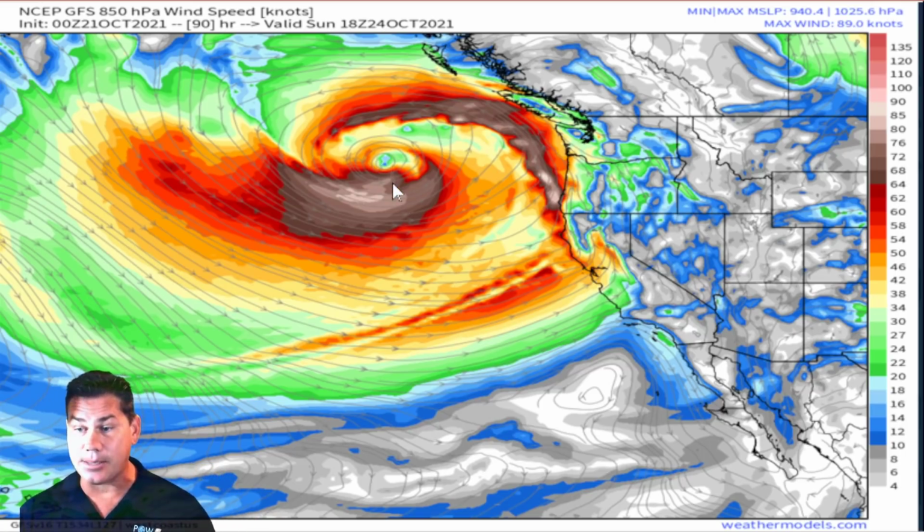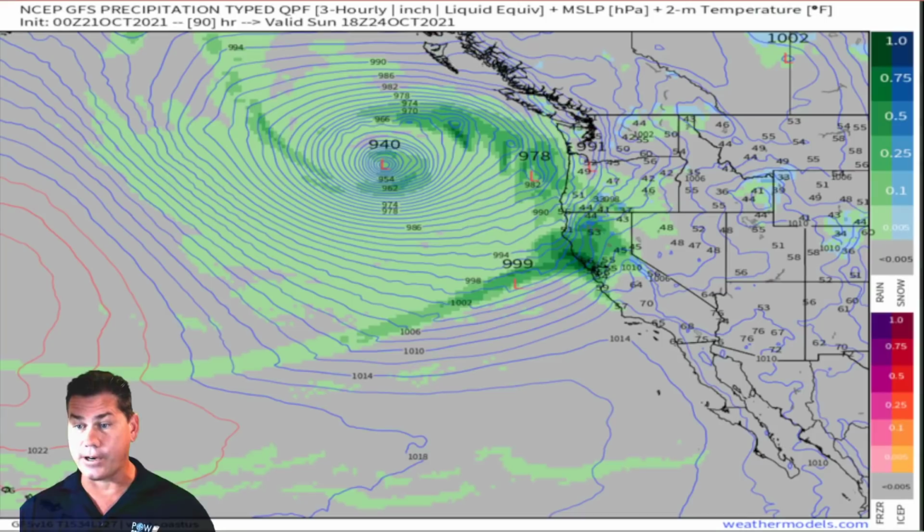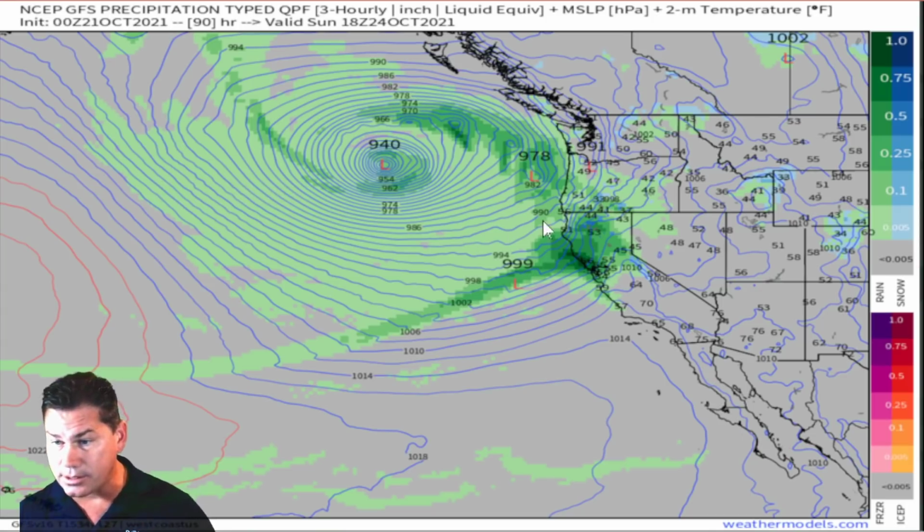Those deepening isobars are really starting to tighten up, as it pushes those higher winds closer and closer to the coast as we get into that Sunday afternoon, especially into the evening time frame. There's what the radar could look like by Sunday afternoon with those deepening tight isobars. There's that 950 millibar low pressure. This is a massive system, folks, as those higher winds will be crashing the coast.